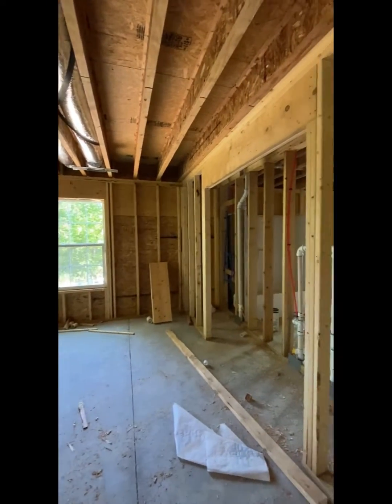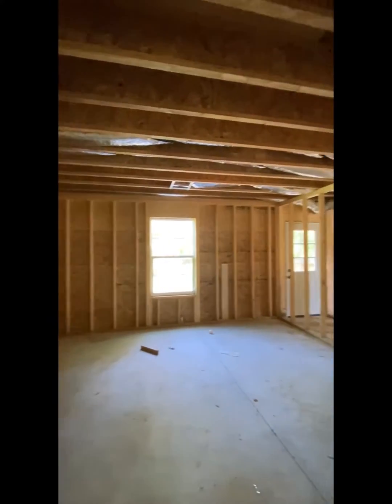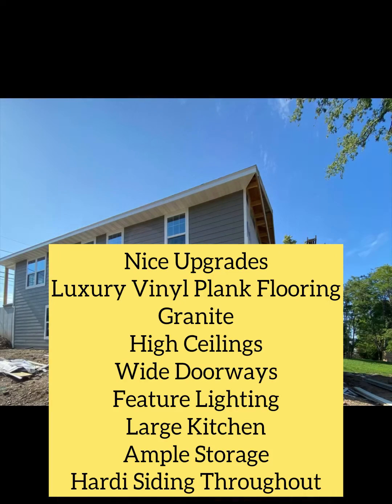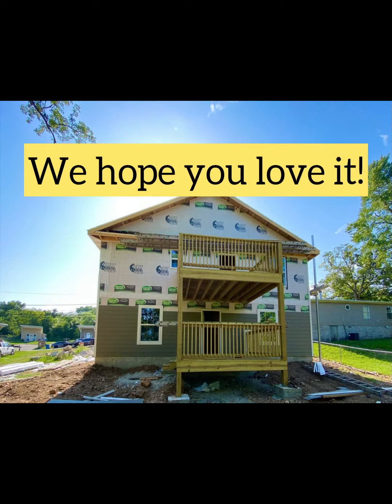Both levels open up onto a nice sized deck overlooking your beautiful lawn. This big, beautiful home has nice sized closets, granite countertops, and vinyl plank throughout, minus the steps, which for safety are carpet. Enjoy the double-decker deck in your backyard.